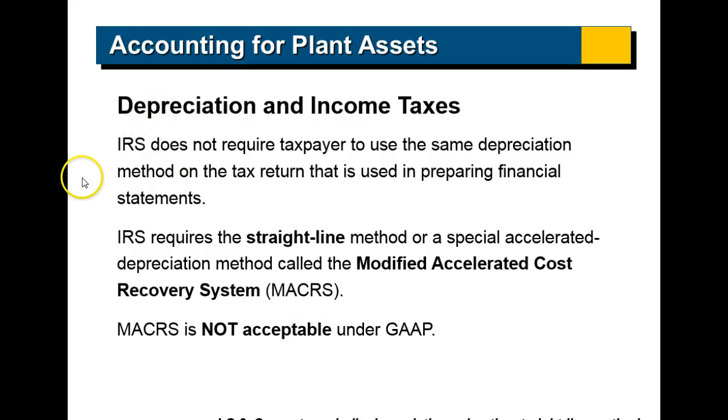The IRS does not require taxpayers to use the same depreciation method on the tax return that it uses on the financial statements. The IRS requires either a straight line method or MACRS, a modified accelerated cost recovery system. I always call it MAKERS. MACRS is not acceptable though for GAAP. It's only acceptable for IRS purposes.